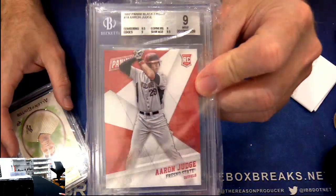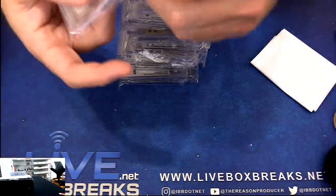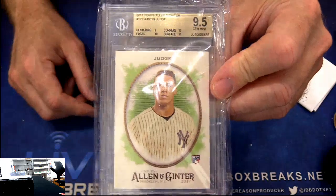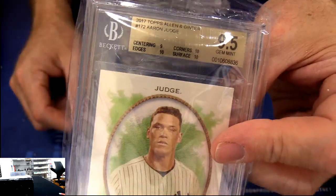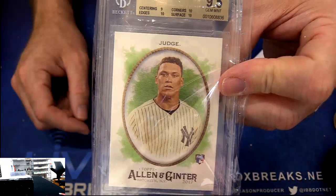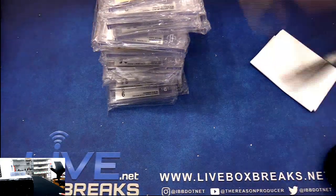Judge rookie numbered 399, got a 9. Judge Ginter 9.5. Judge rookie Ginter 310s. Look at that, almost black labeled. The centering, are you serious? Centering on a Ginter? Wow. Wow.